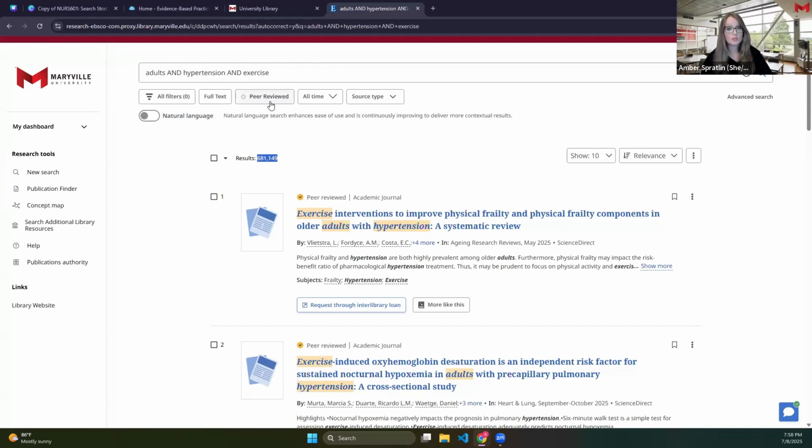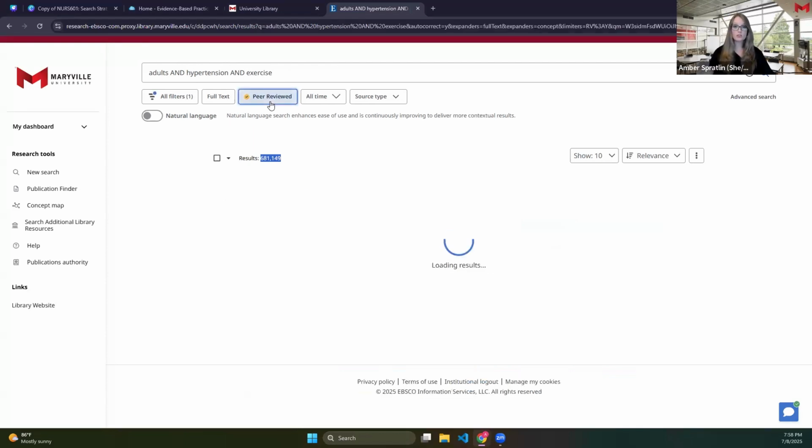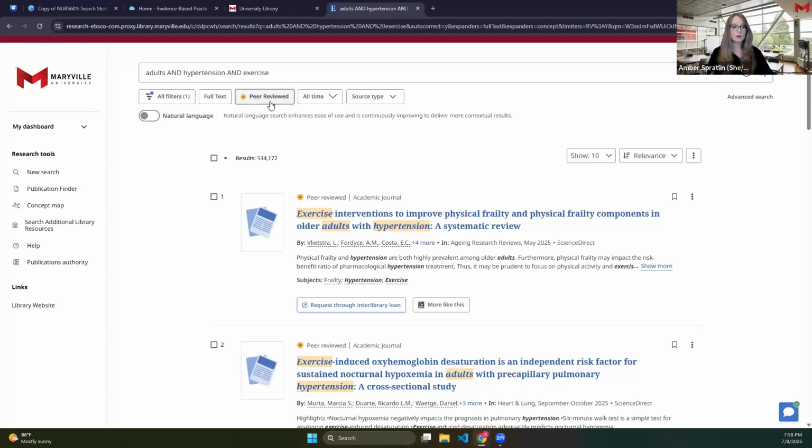First up is this peer-reviewed filter. This is an excellent tool. You should click it every single time to get rid of all of the journals, all of the magazines, the books, the other things that are not peer-reviewed. Because we know for our EBP research, we need peer-reviewed sources. So by clicking that button, it eliminates all of the other stuff.